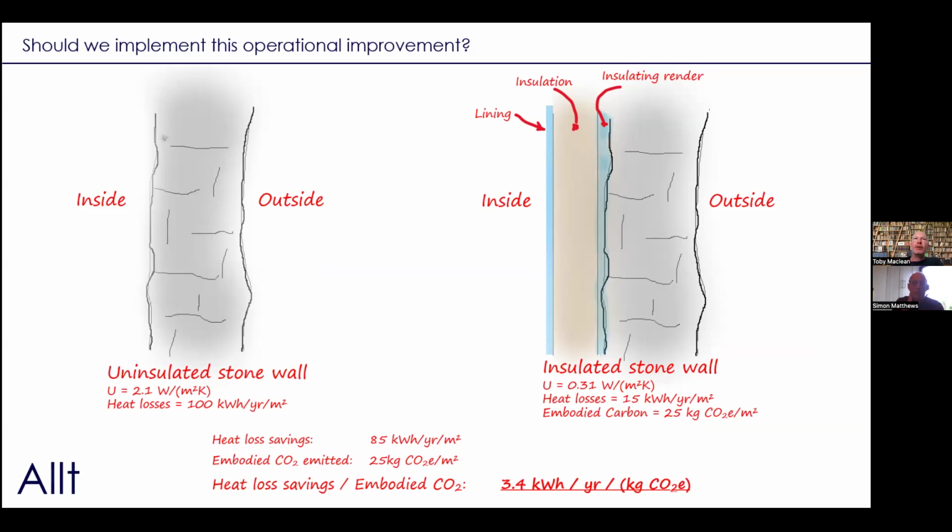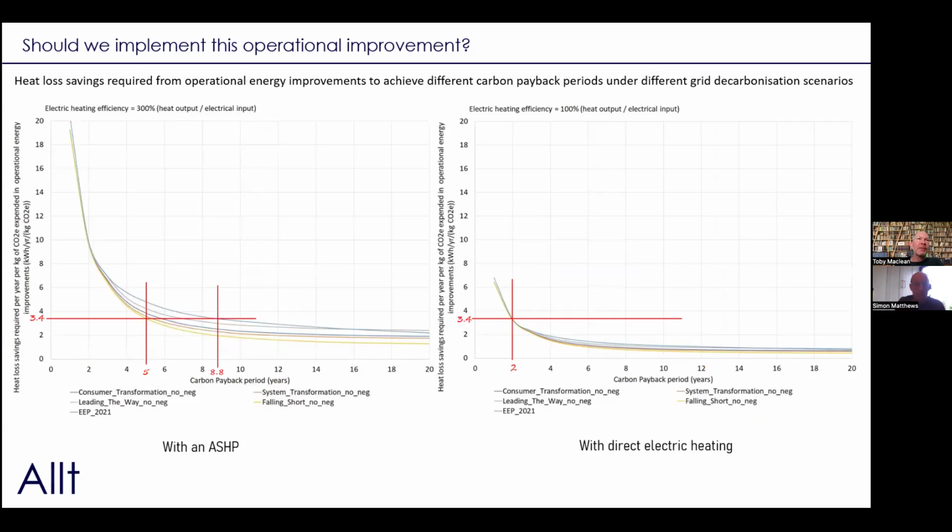And we find that we get a heat saving of about 3.4 kilowatt hours per year per kilogram of carbon dioxide emitted in making those improvements. And we look back at our graphs again, and we find we've got a payback period, depending on our heating solution, somewhere between 2 years and 9 years. Now, 2 years would be great. 9 years is quite a long time. And if we're at 9 years, we may start thinking about whether we could make that improvement in a lower carbon way.